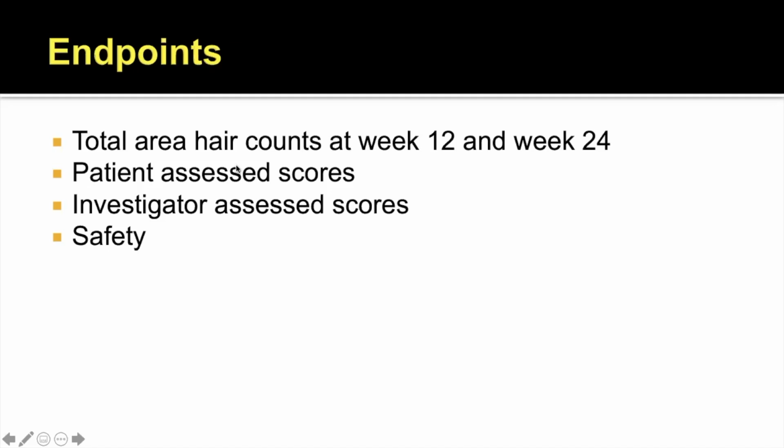The endpoints that the investigators looked at are the typical endpoints. What are the total area hair counts at week 12 and 24? How much hair is growing in these little areas? What do patients think about this treatment? What do investigators think about the results? And how safe is this?